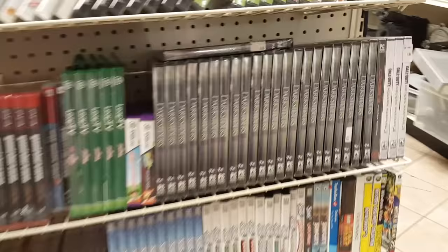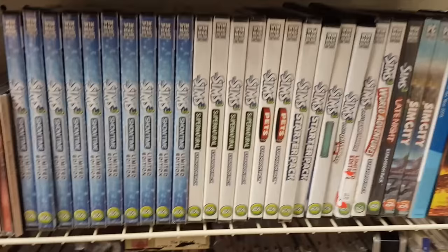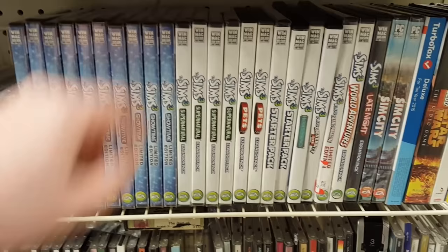Crap loads of copies of Darksiders 2 for PC down here, still sealed. And man, that is a lot of Sims 3 Showtime and other expansions. In fact, there's a ton of the expansions here and some of the starter packs and towns, and man, they're clearing these out from Target right now, so pick them up while you can.